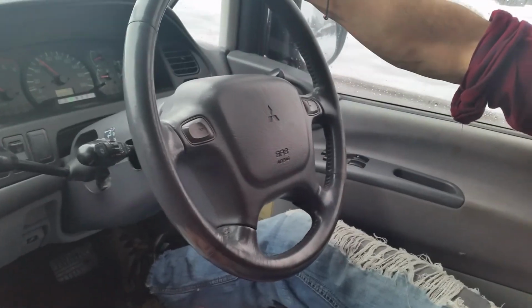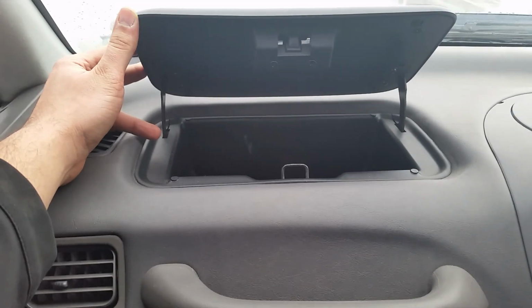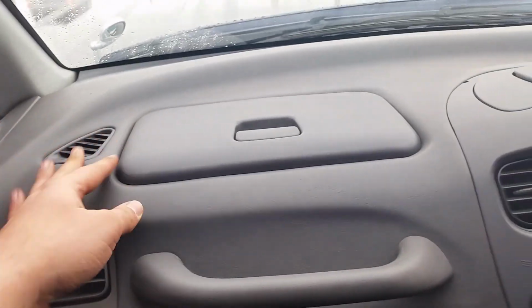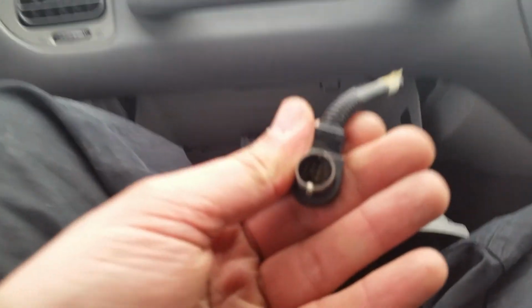The airbags? Just driver's side. That's where the passenger one would go. Got a passenger compartment sitting here. Very nice. Another little cubby hole here. Some kind of connector from the original radio, I'm assuming. DIN connector.